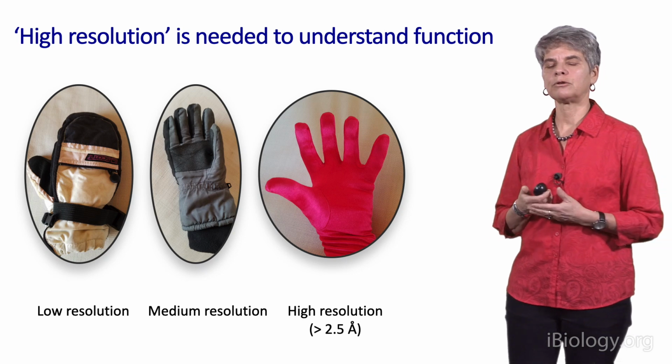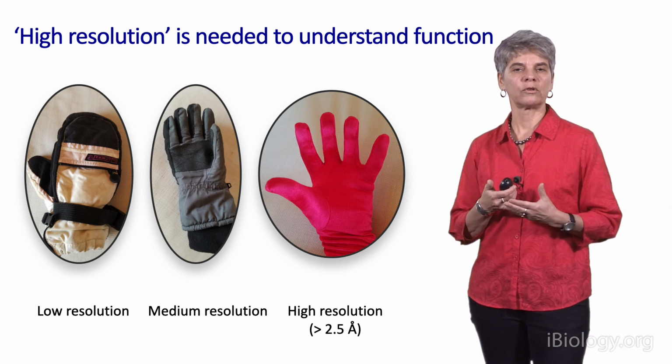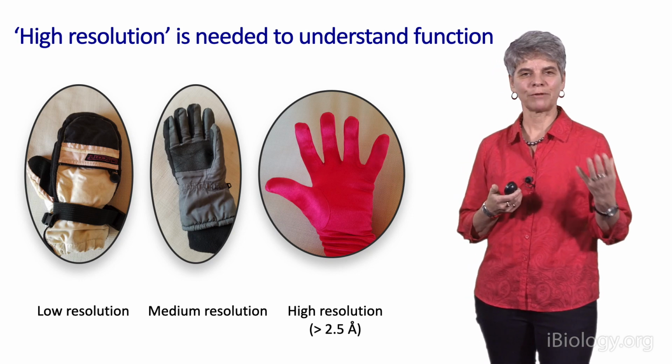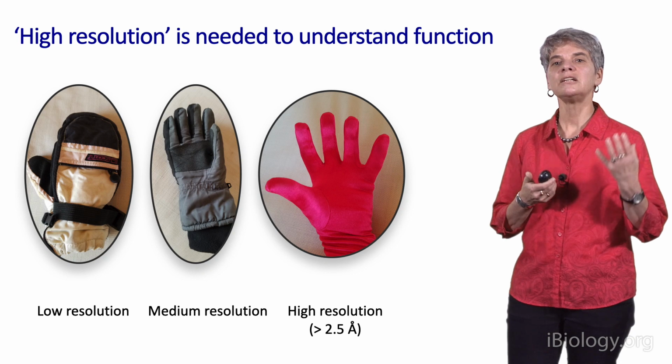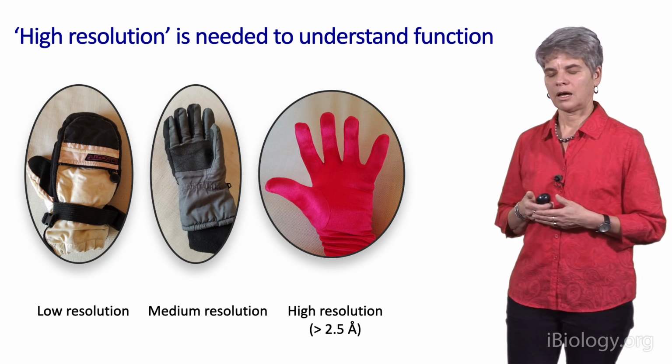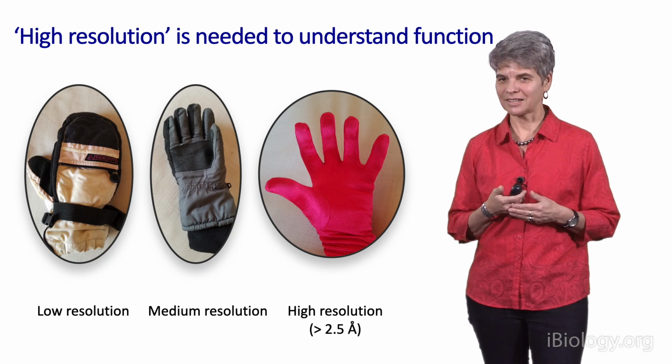Now imagine that you're finding a ski mitten. You're getting quite a lot more resolution. You now know that humans have 5 fingers, but it's still quite limited in the details that you can observe. The highest resolution structure you would obtain from a latex glove.